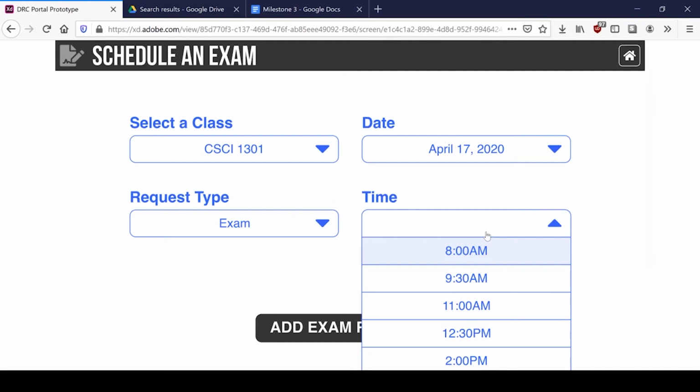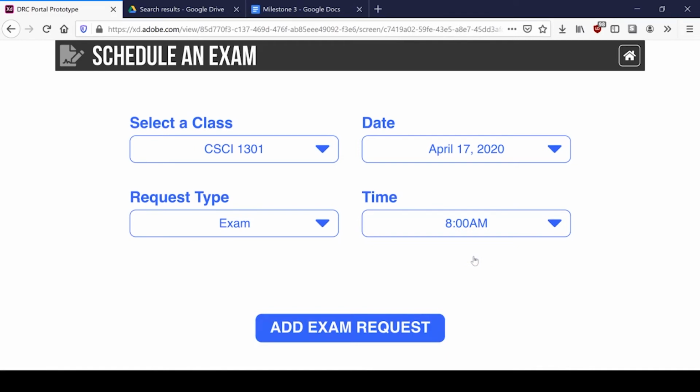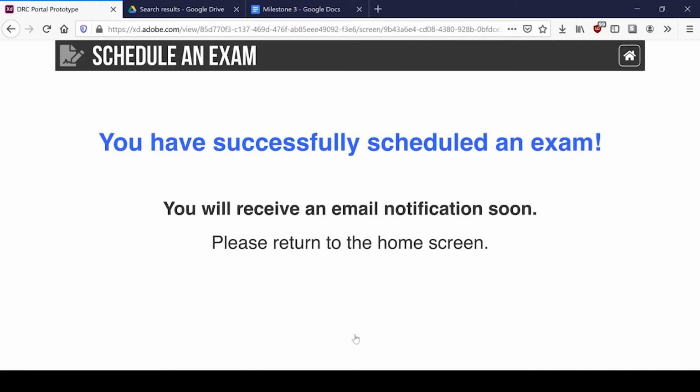We also chose a drop-down menu for time because the DRC operates on a specific schedule, and it reduces the opportunity for users to make an error that they'll have to go back and fix. Finally, the user can hit Add Exam Request, and they will be taken to a confirmation screen.